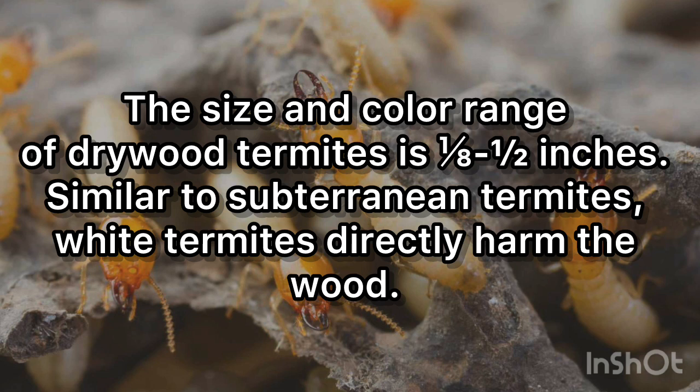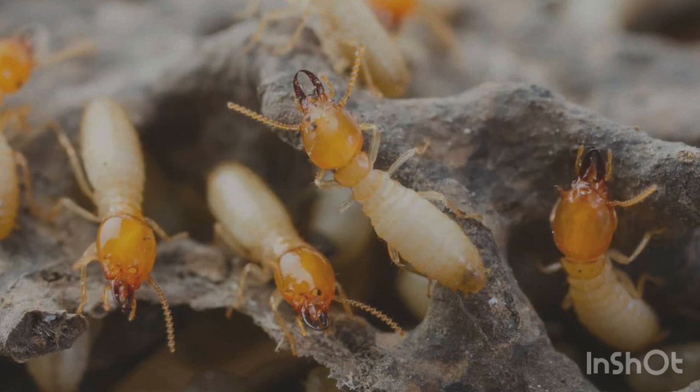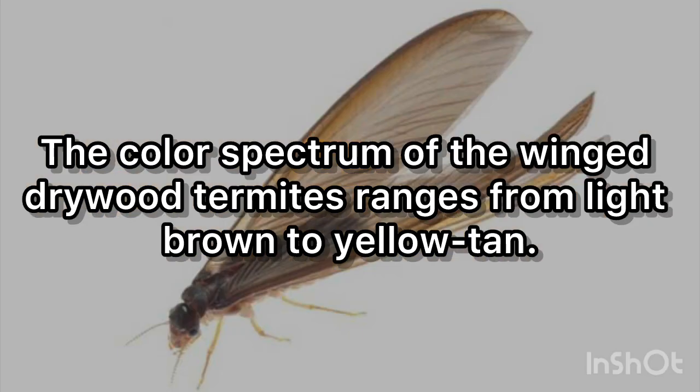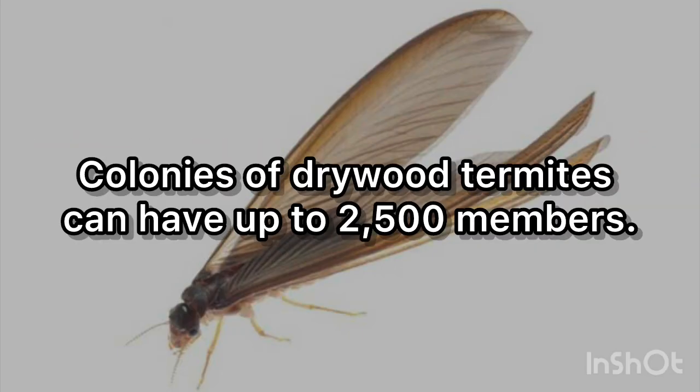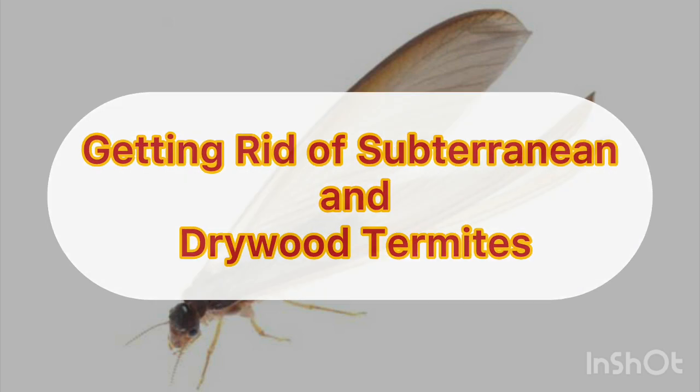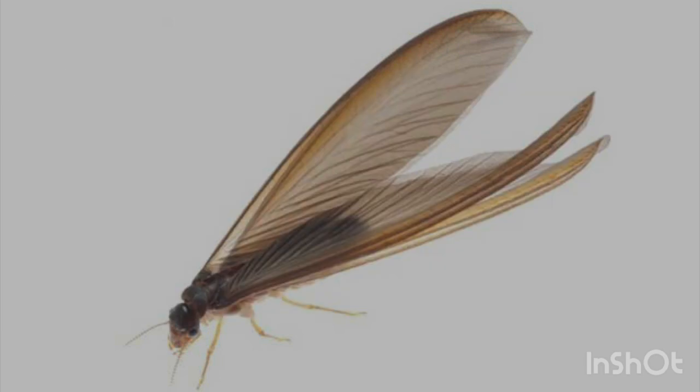Similar to subterranean termites, drywood termites directly harm the wood. The color spectrum of the winged drywood termites ranges from light brown to yellow-tan. Colonies of drywood termites can have up to 2,500 members. Getting rid of subterranean and drywood termites.